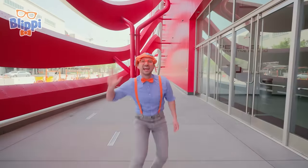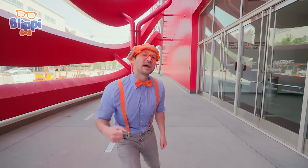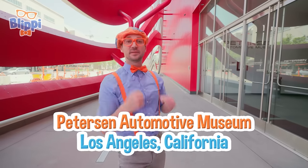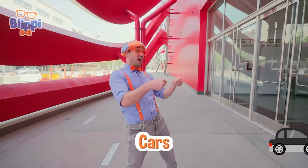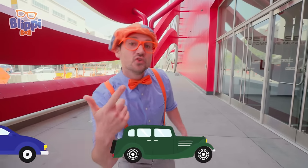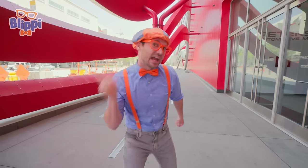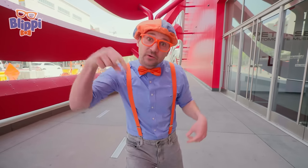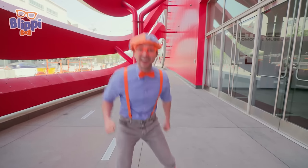Woohoo! Hey, it's me, Blippi, and look at where I am! Today, I'm at the Petersen Automotive Museum in Los Angeles, California. And in this museum, they have a lot of cars! They have old cars, new cars, and they might even have some fast cars! Cool! And I heard that actually we get to go down into the vault and see some really special cars! Let's go!